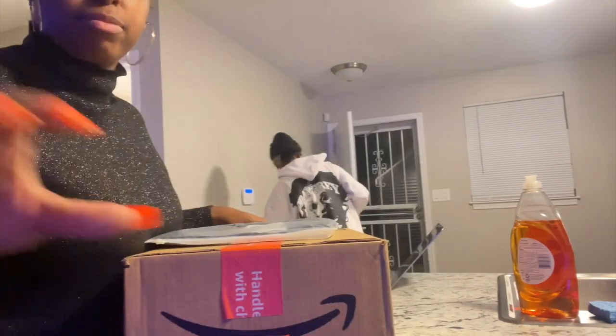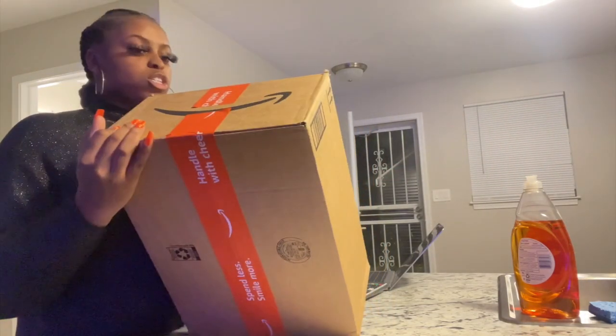So this here actually is our Christmas pajamas. It is holiday season. Okay, we're about to open the boxes now. We're gonna start with this one. We gotta open this together.